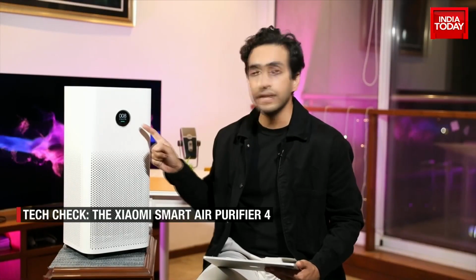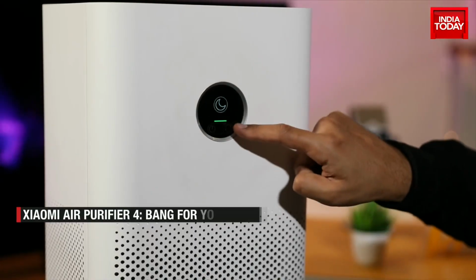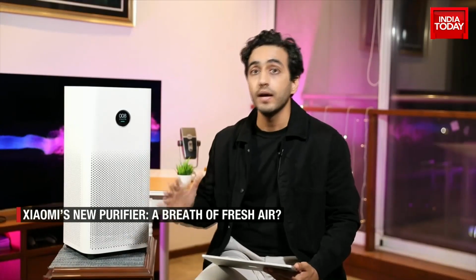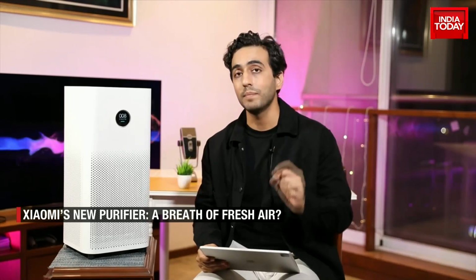So if you're looking at this right now, you'll see that there's a green LED indicator, but this particular light changes color. Right now, it means that the air quality is good in this particular room. It could move to yellow, amber and then red to then signify a very hazardous level of air quality in that particular room.